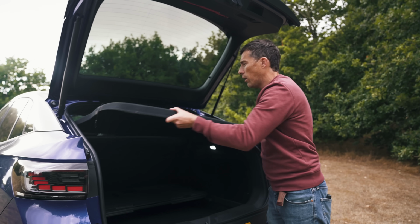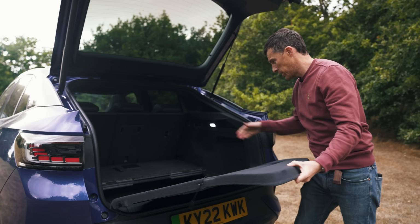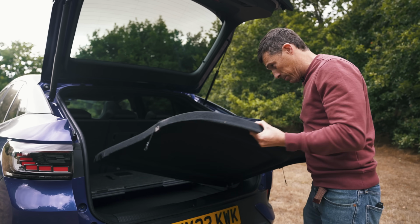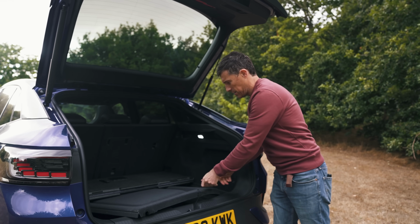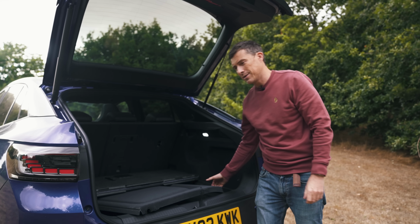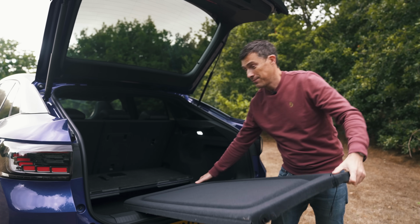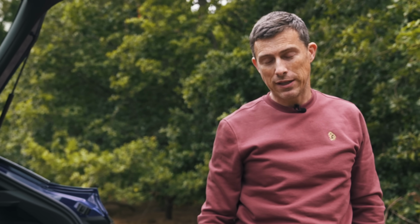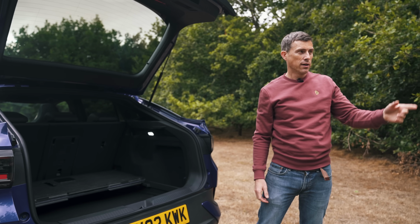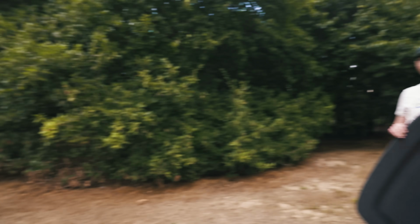You can't quite fit the load cover underneath the false floor. You think you might be able to, you think, oh yeah, surely it's going to fit, surely it will, but nah, it doesn't. You know what that means? Yes, this is getting yeeted. Now, I've been told off by manufacturers for doing that, and so we've had to employ a load cover catcher.